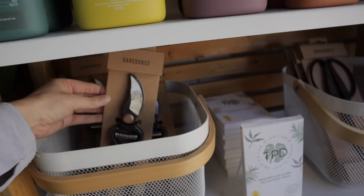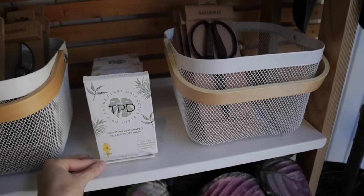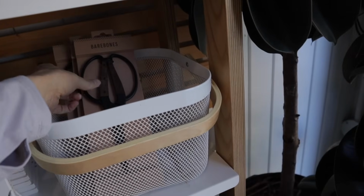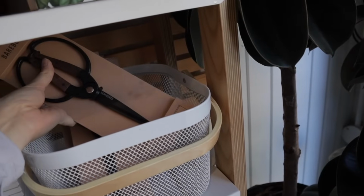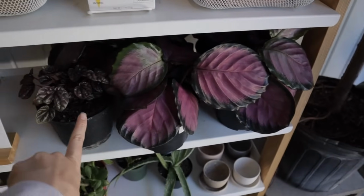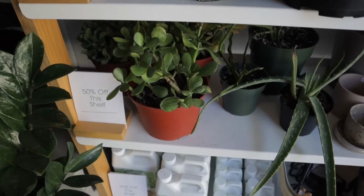Oh, these are cute. Heavy duty. And fungus gnat sticky traps. They have some more beautiful calatheas. Little peperomia is hanging out there. Looks like a jade plant.